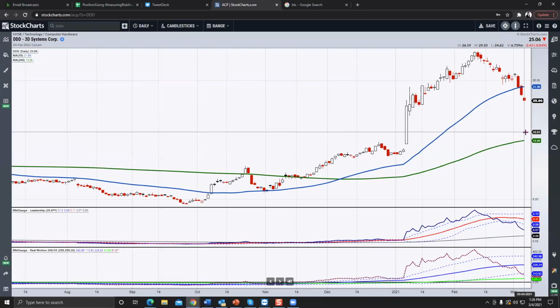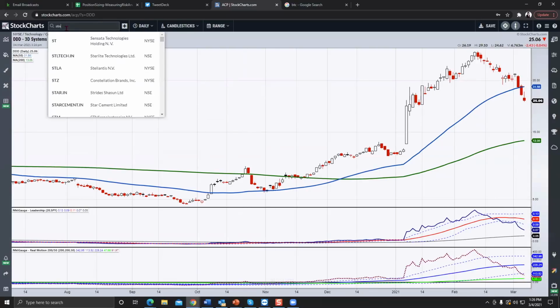Obviously, if it breaks 19 to 20, it can. That to me would be like a bargain. With a stop under the 200-day moving average, or we start to see this momentum flip back up and this get back over the 50-day moving average. Not counting on that, but I'm definitely not going to lose my eyes on this.